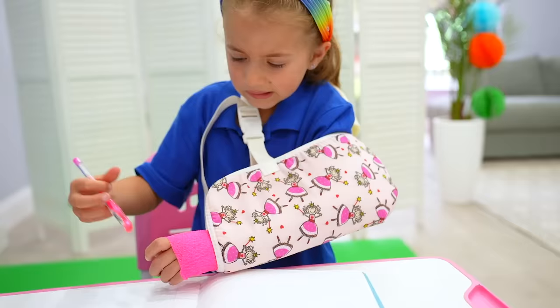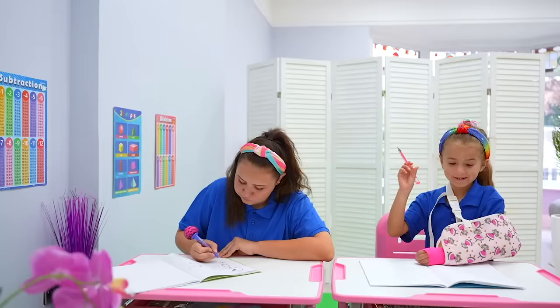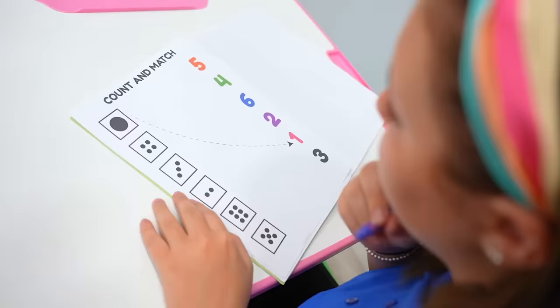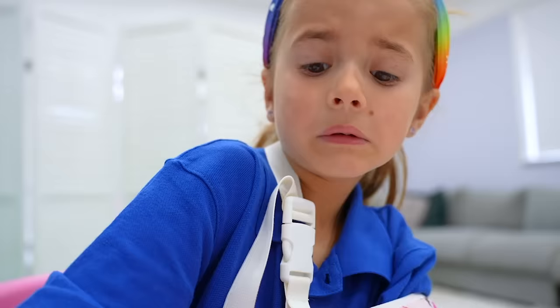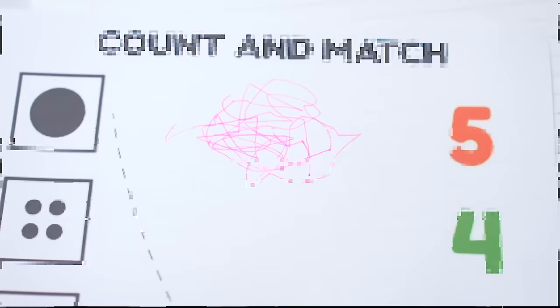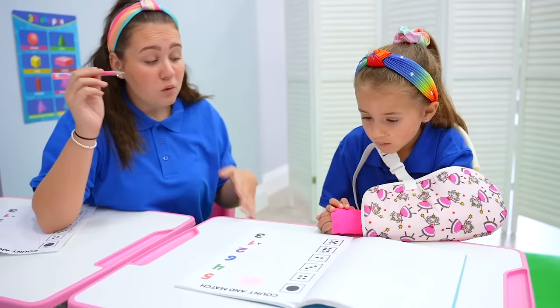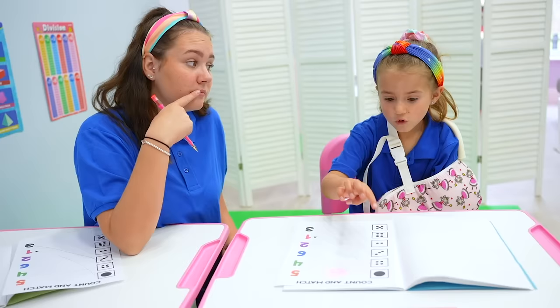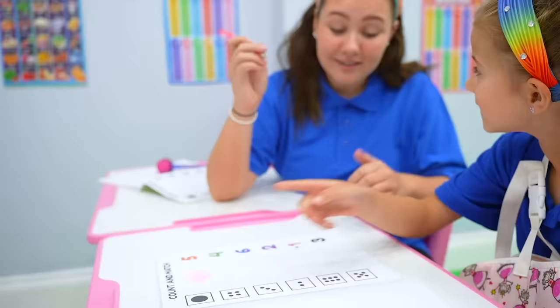Oops, forgot your pen. Guys, I can't write with this hand. Bunny, let me help you. Which one? 4 goes here. 3 goes here. 5 goes here. Great job, girls. You both get an A.